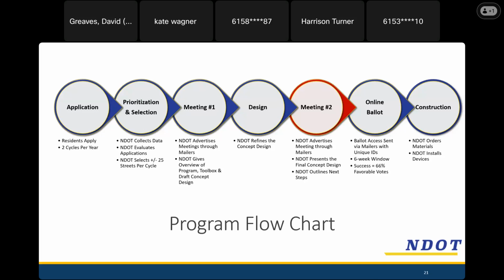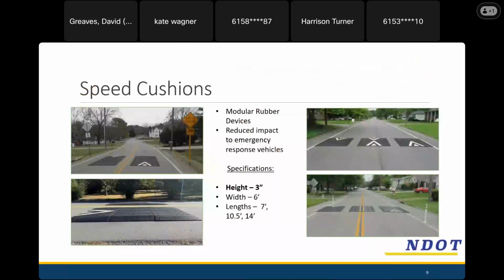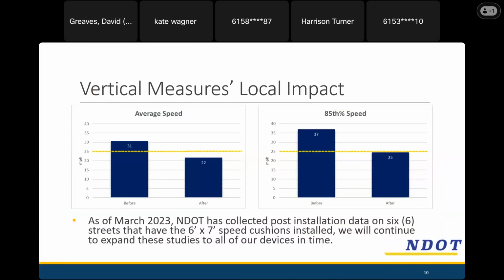That's the first question. The second one is, have all the other streets that have gone through this been successful, or are they kind of so-so? Well, more or less. This slide is a study that NDOT conducted on their own projects. There are studies performed nationally that suggest that these work, but NDOT decided they really want to know, in Nashville's context, with our specific solutions, what is the effect? They didn't study a lot of streets. I think they chose six or so to represent them. But ultimately, that's how they have determined that they like this tool as a solution to speeding.